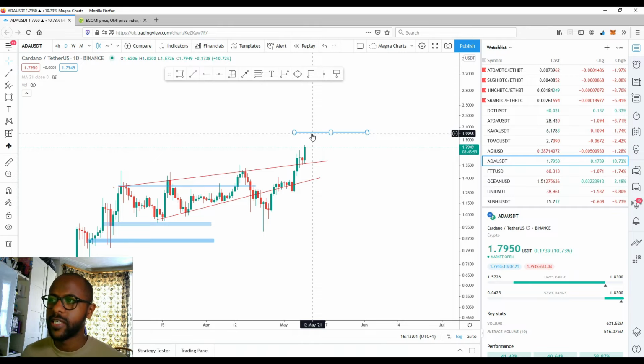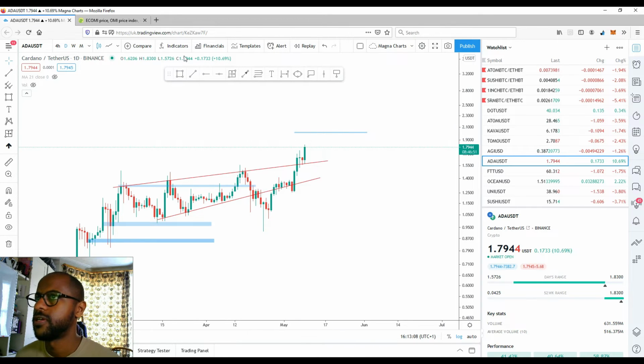We've got to see how it reacts there. If not, I would say 250 would be the next target, but it's definitely looking much more bullish than bearish. There's no sign of selling going on for Cardano.